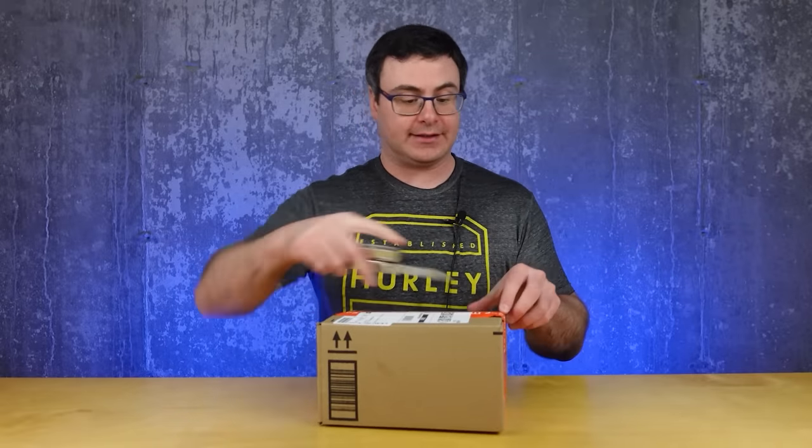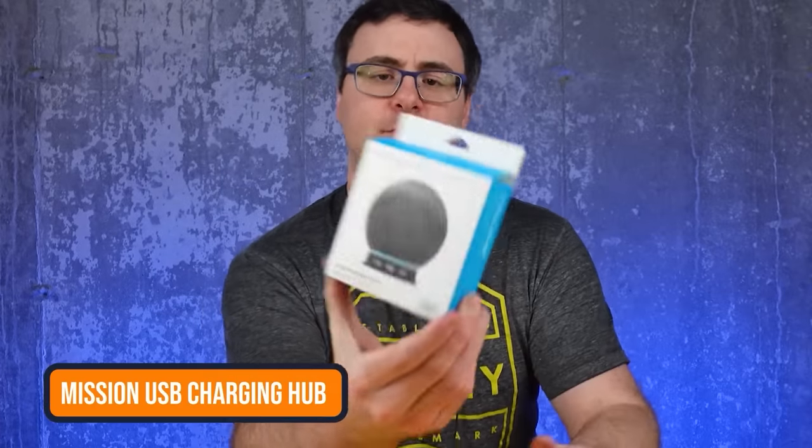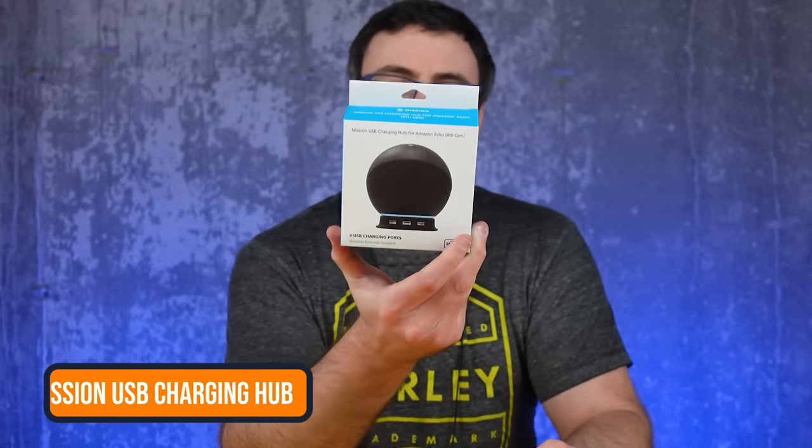While I was actually down here opening some other stuff, this showed up at the door, and I'm pretty sure I know what I bought on this one. And I did buy this one. It got here quick. This is the Mission USB charging hub for the Amazon Echo 4th generation.